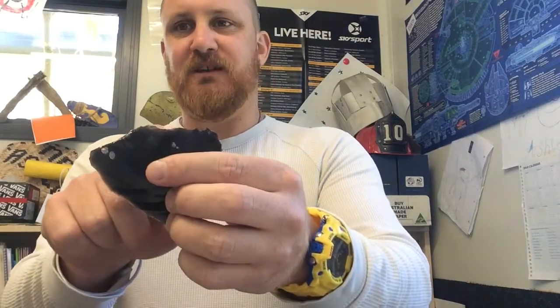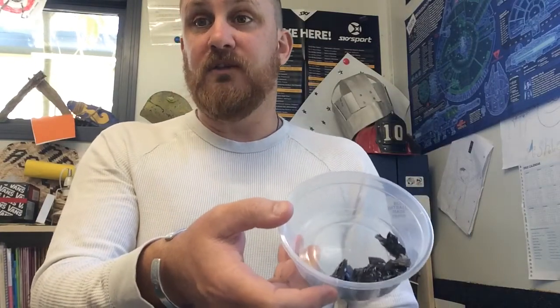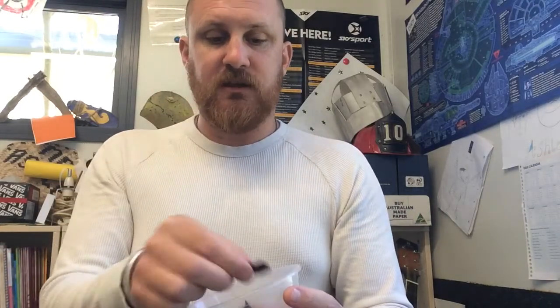Now you can see this bit here is very, very jagged, and you might end up flaking off a piece, and you could keep it though. And I've got here all the little flakes that came off at the same time as this did, and all of those would have a purpose. Like, I could use these to make a million different things.